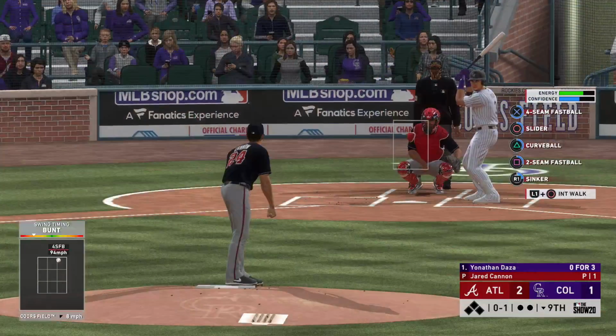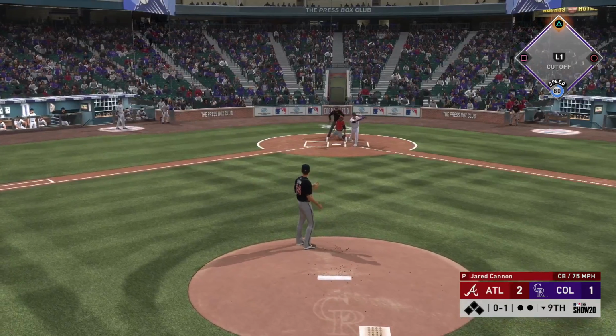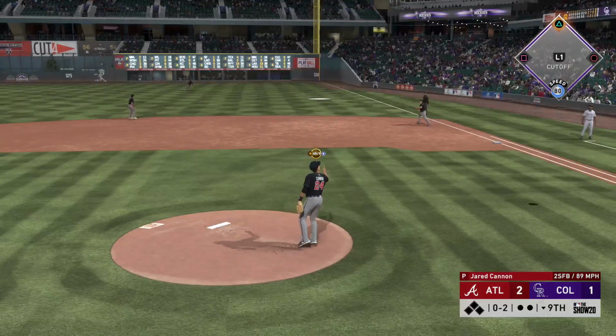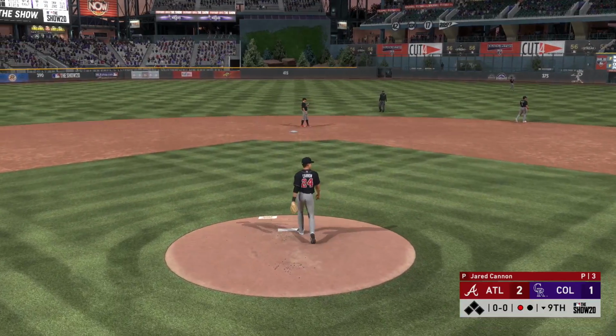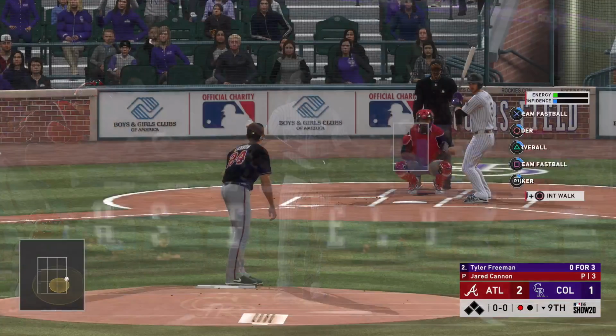Looks like a tall order trying to tie or take the lead against this guy who leads the league in saves. A little quick on that swing, and he finds himself behind 0-2. Yeah, you could tell he was ready for another fastball, but the pitcher went to the breaking ball, and the hitter just fouls that one off. A Rosarena is there, and that's not the start to the bottom of the ninth this crowd was hoping for. One away.